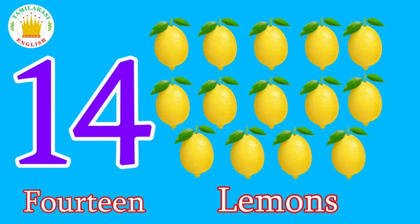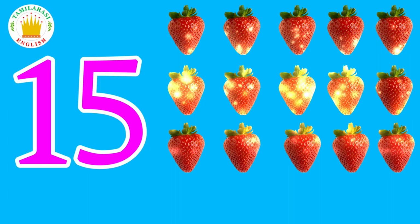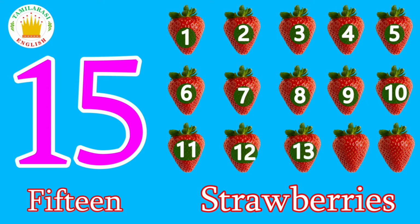14 lemons. How many lemons? 1, 2, 3, 4, 5, 6, 7, 8, 9, 10, 11, 12, 13, 14. 14 lemons. 15 strawberries. How many strawberries? 1, 2, 3, 4, 5, 6, 7, 8, 9, 10, 11, 12, 13, 14, 15. 15 strawberries.